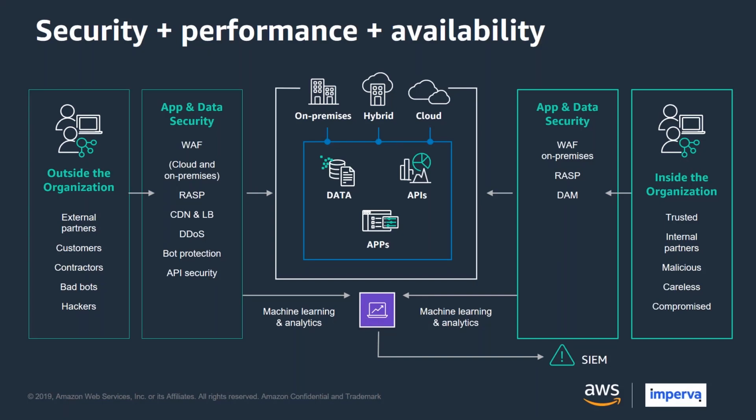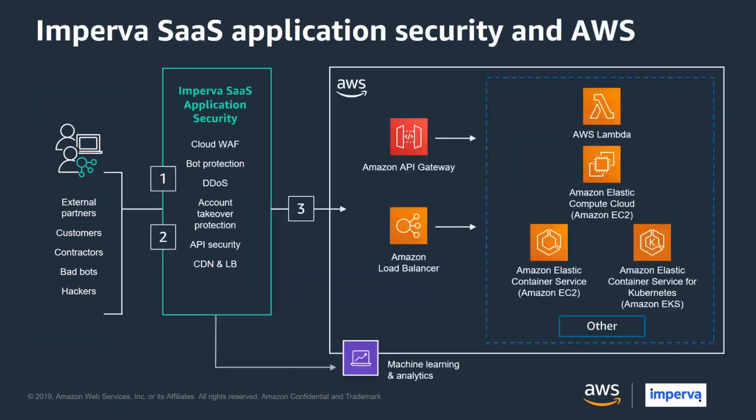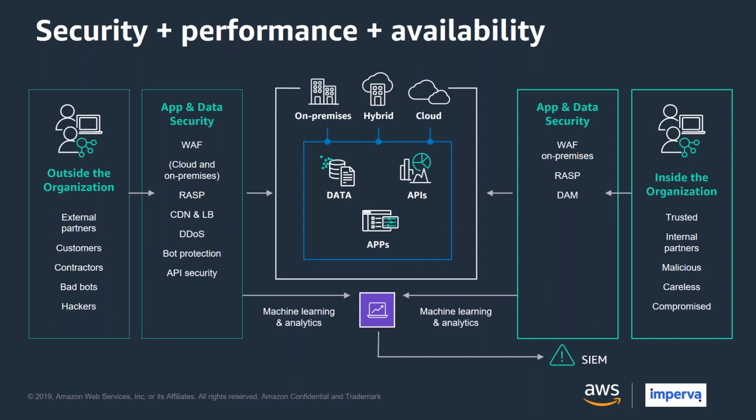So no other edge security solution provider actually offers this, besides Imperva. Now, you may also want to protect against threats from inside the organization on the right, where you have your malicious, careless, and compromised users going after your applications and data from the inside. For that, we're able to protect you with things like RASP and with our WAF gateways.